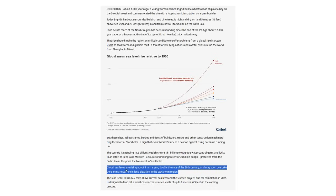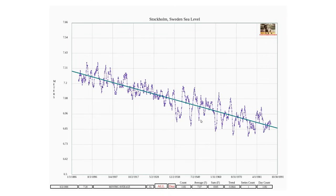They say global sea levels are rising about 4 millimeters per year, double the rate of the 20th century, and may soon overtake the 5 millimeter annual rise in land elevation in the Stockholm region. The Reuters article shows upwards curvature in sea level, indicating that the rate of sea level rise is accelerating. But the actual tide gauge data from Stockholm doesn't support their claim.